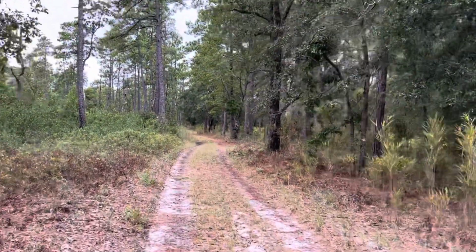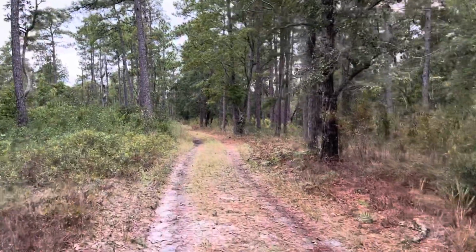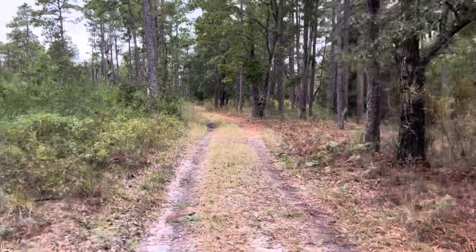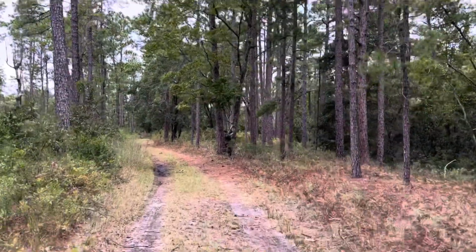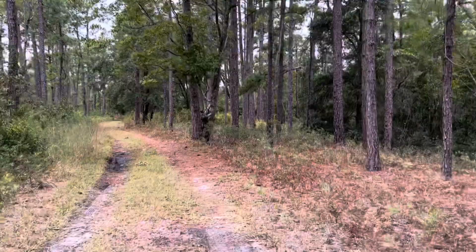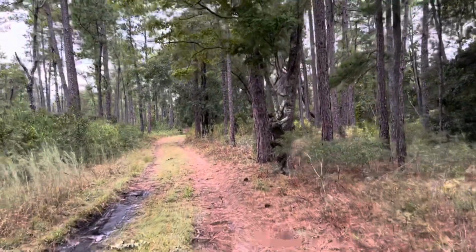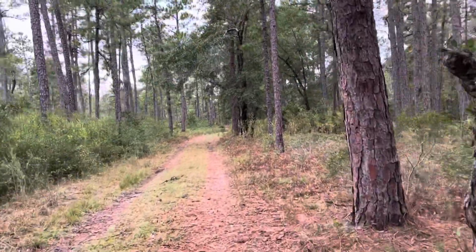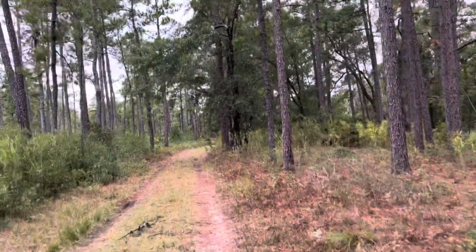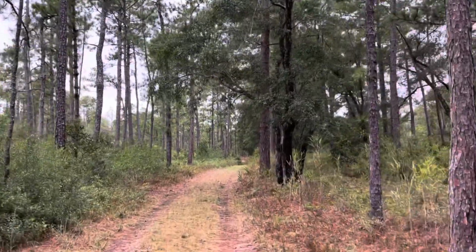This really couldn't be any easier. I'm moving at 3.4 miles an hour right now. I don't know how long it's going to be on this forest road, but yeah, there's going to be absolutely no elevation gain on this whole thing. So this is not a good warm-up for next month's Black Forest Trail.